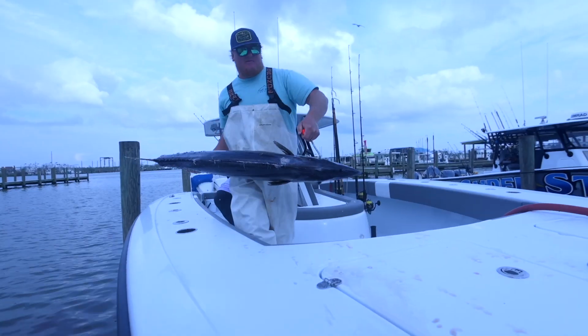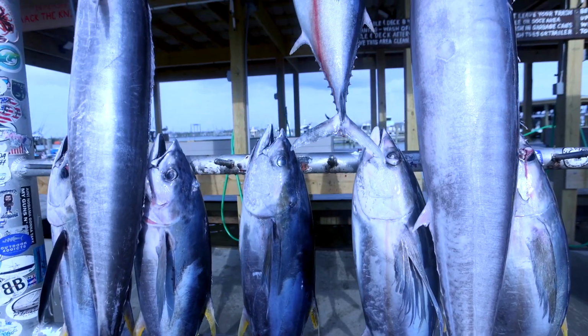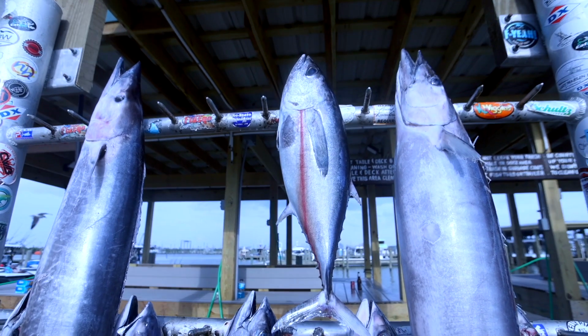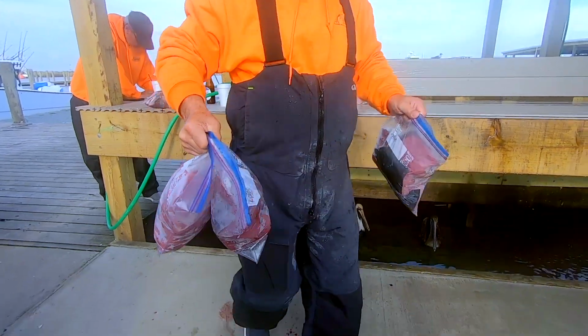Everything's biting in October. Our trip ended with a good haul of fish at the dock. Yellowfin tuna is sushi grade. The meat is extremely tender and very mild. It's a great reward for a long day on the ocean.